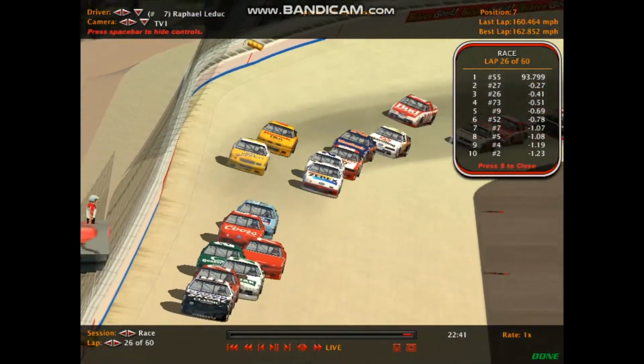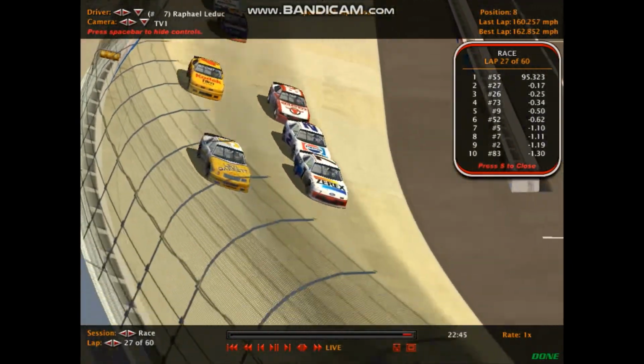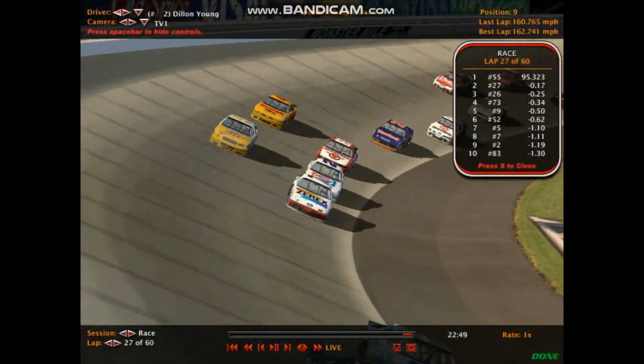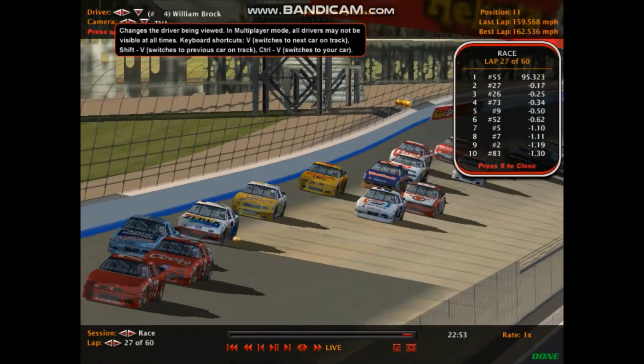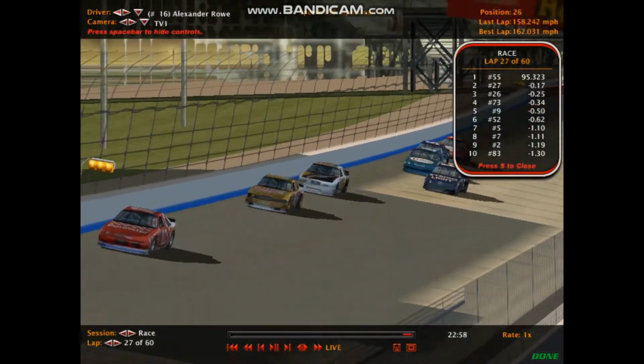Dylan Young up there. Stephen Colon in the 83 car, who started this race way back in the back, and he is up to the top 10 right now. Dylan Young up ahead of him in the 2 car and the 4 of William Brock. Brock running right now in 11th position, and somebody stopped on the track right now. That looks to be the 33 car of Amanda Evans, I think.